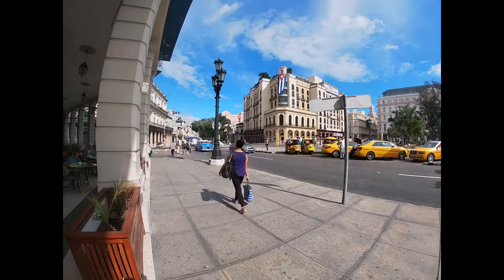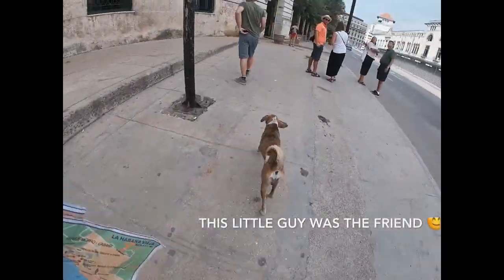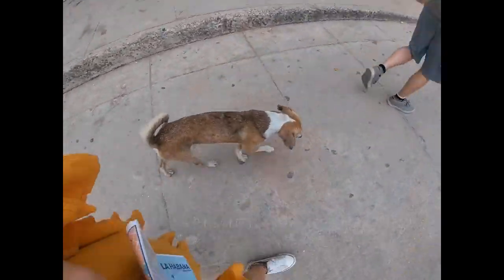We decided to stop for some food halfway through the day, and we had a nice friend come and join us for quite a few miles actually before we found some food and a place to eat.